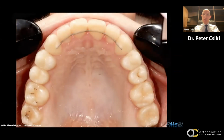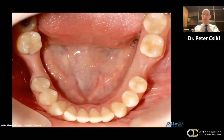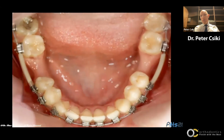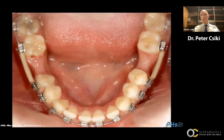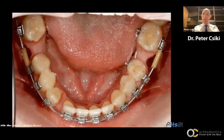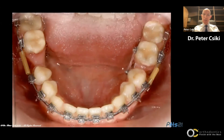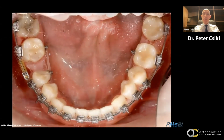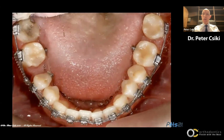So this is the development of the upper arch treatment, and this is the lower arch treatment, and those molars were extracted when she was a child. So you see that the bone is so much more narrow there. And then we started with the mesialization on the left side, and then later on the right side. And yes, she had some issues with the hygiene.